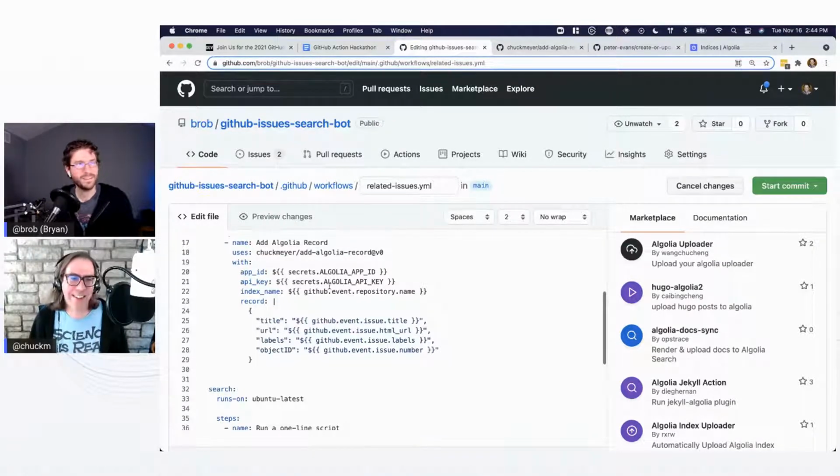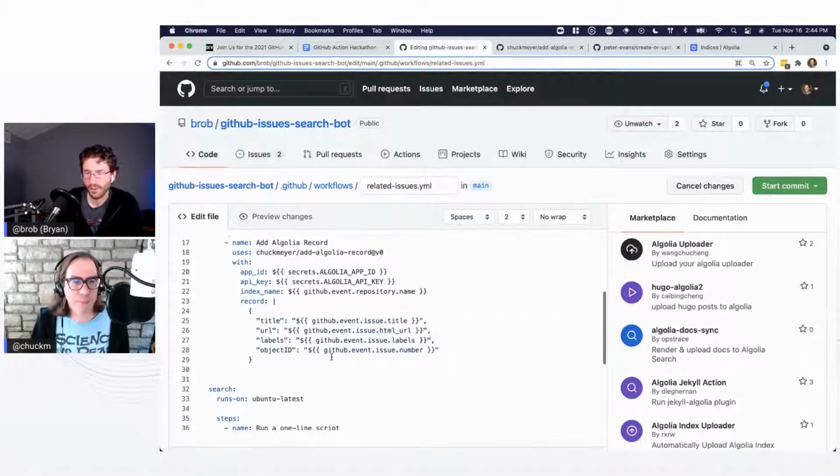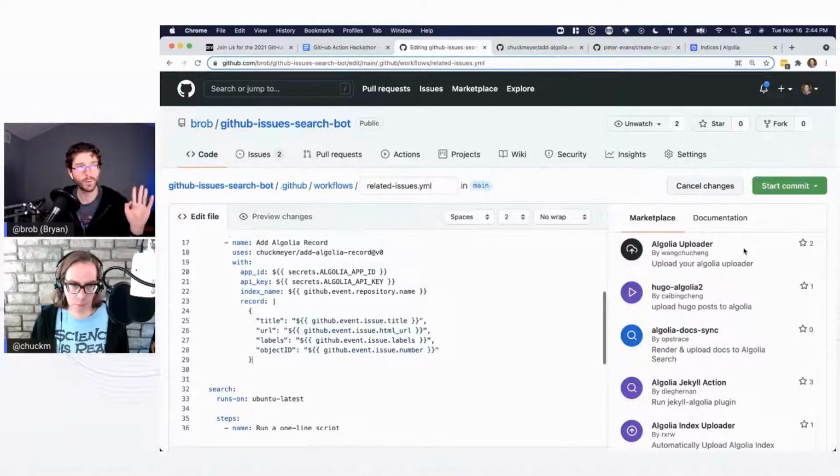So anyway, we kept it simple for now. So then we can pass this on in some way, right? I guess we don't need to pass this on for the moment. This is ingesting, and I already have the index set up. So theoretically, when we commit this and I make a new issue, that new issue will get ingested, or we'll get an error, which will be equally fun.